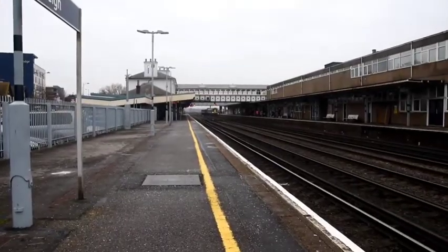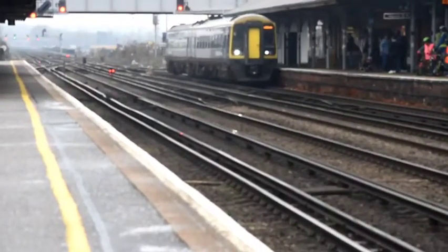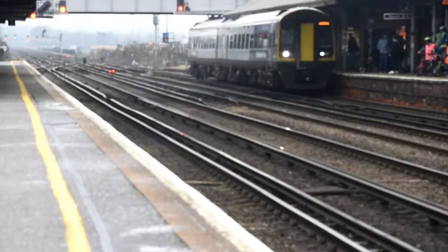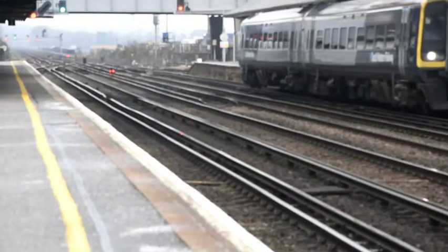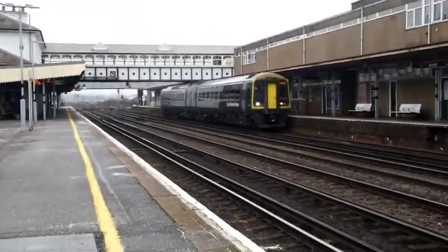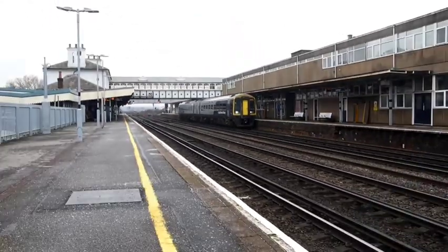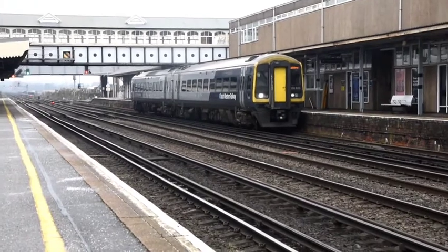There's that. Alright, coming in now, we've got a 158. No, 159 or something. It is 158. Oh, it's the one I got on return. 158888 on service to Salisbury. Alright, we'll catch you on departure. Alright, about to go out now is 158888 on service to Salisbury from Chandler's Ford. Goes.